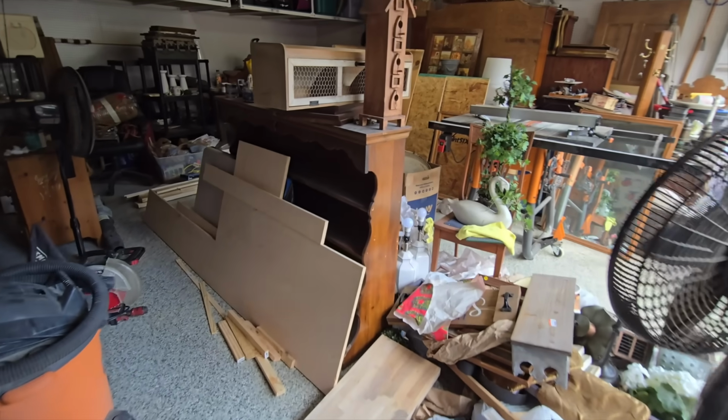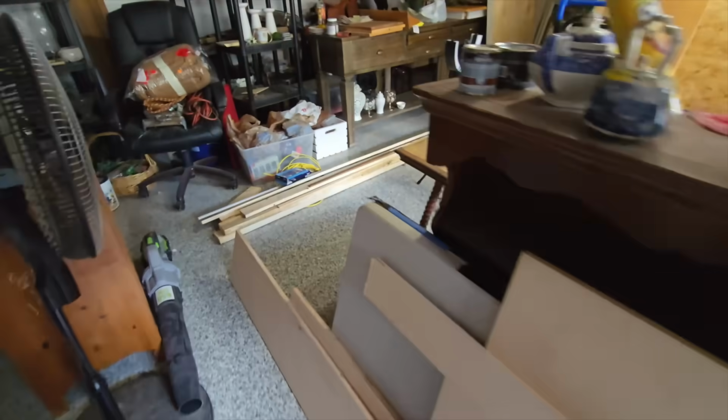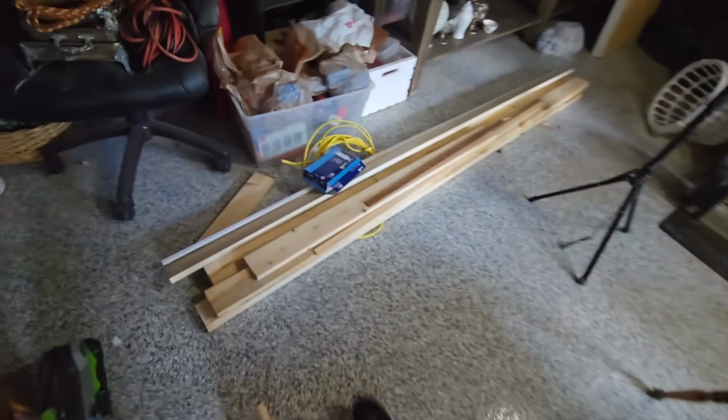And speaking of staying focused, let's get back to filling up the new booth. Our garage has become a disaster again, but I need to get some of this stuff out of here. Some of this is for our home reno.